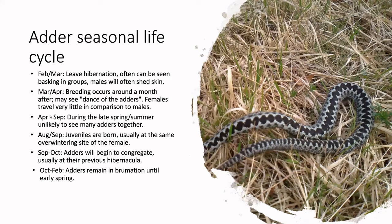And then after April, you're unlikely to see many adders together. So after the breeding, they tend to disperse. And then in August or September, the juveniles are born. This is usually at the same place where the female overwintered.